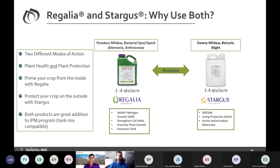With Stargus, you can also protect your crop from the outside with that living protective shield we discussed earlier. The great thing is that both these products are a great addition to any IPM program, because both products are highly tank mix compatible. They can be included with insecticide applications, foliar applications, as well as other fungicide applications in tank mix.